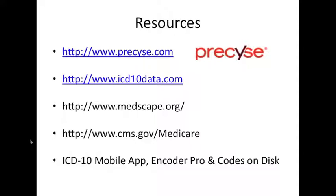So who needs to get trained? The physician is number one. They can get hurt the most. They have the most responsibility because the physician needs to tell the biller what to bill, unless you have a certified coder. And even if you have a certified coder, it's the physician's responsibility in the end what code you use. Then the coder, biller, medical assistant, and office manager. Precise does have training for each category I just mentioned.